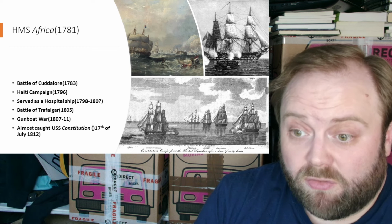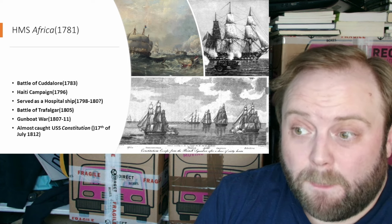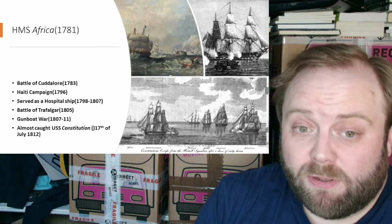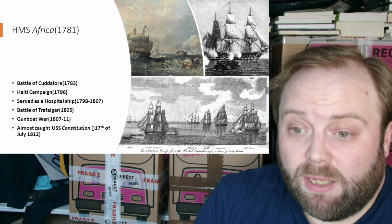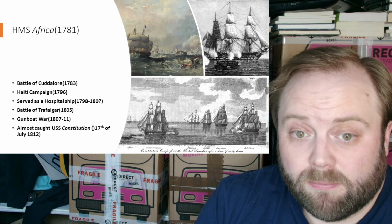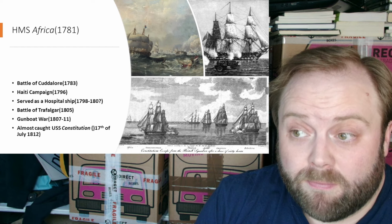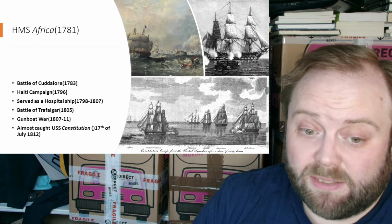There are 2 frigates here who can hold their own with Constitution, probably. At least 2. But Africa's the real threat. Africa in 1812 is the real threat. Constitution gets in a fight with her. It's not going to be a good fight.